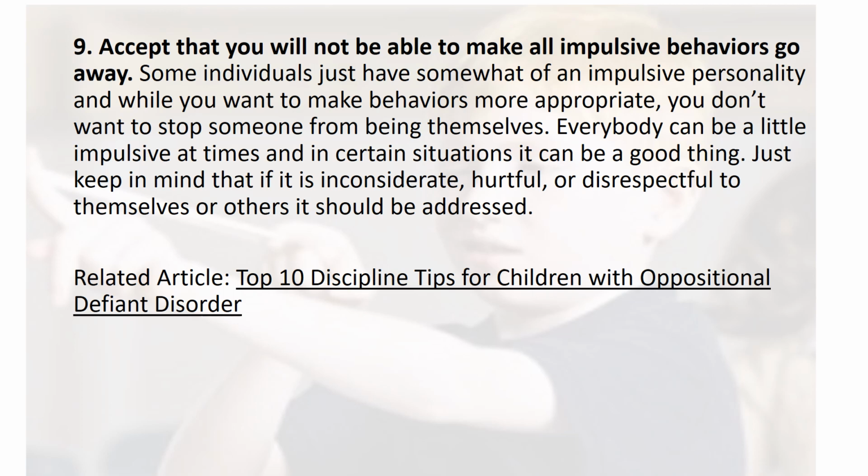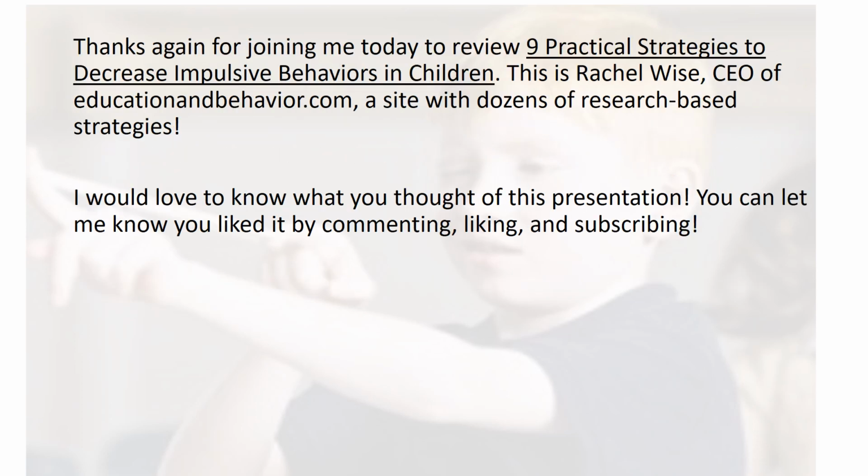Strategy number 9, accept that you will not be able to make all impulsive behaviors go away. Some individuals just have somewhat of an impulsive personality, and while you want to make behaviors more appropriate, you don't want to stop someone from being themselves. Everybody can be a little impulsive at times, and in certain situations it can be a good thing. Just keep in mind that if it is inconsiderate, hurtful, or disrespectful to themselves or others, it should be addressed. For a related article, see Top 10 Discipline Tips for Children with Oppositional Defiant Disorder.